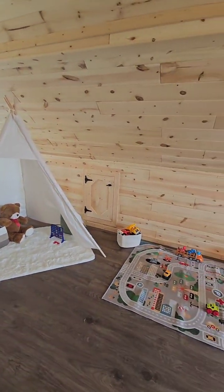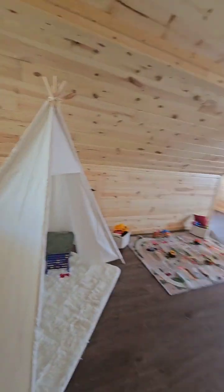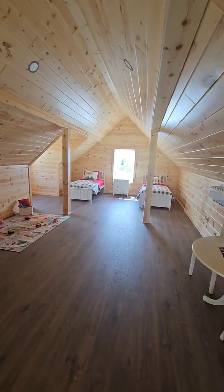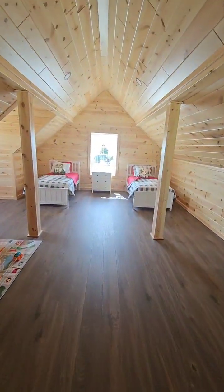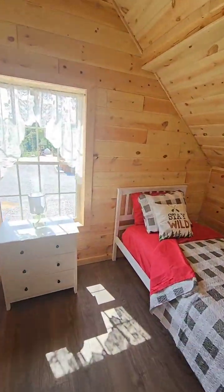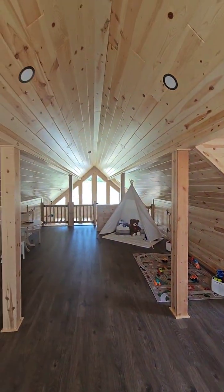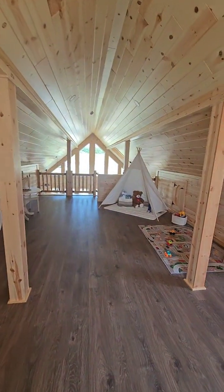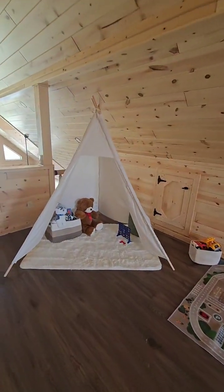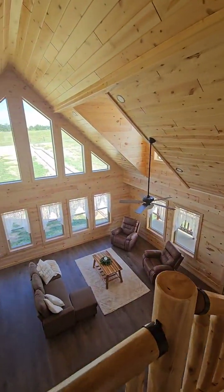Look at this. You can make this a 5-1, no problem, because look, this upstairs loft is massive. You could put 3 bedrooms up here. Huge, huge. This starts at $380,000 and goes up from there, okay? Depending on the finishes and depending on where you're located. We're upstairs on the second floor.